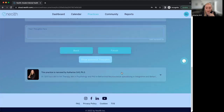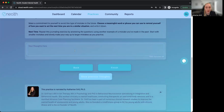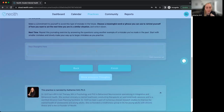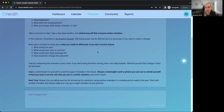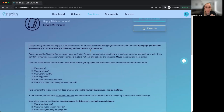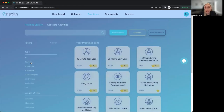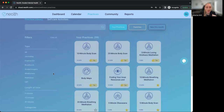And you can even see at the bottom the doctor or the therapist who created that activity. You can type your thoughts right in here. And then when you click finish, it'll save that activity and save your thoughts. So those are our journaling activities, again, written. They walk you through step by step how to do those activities.